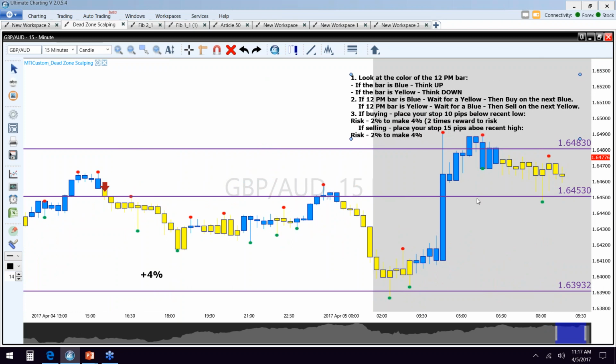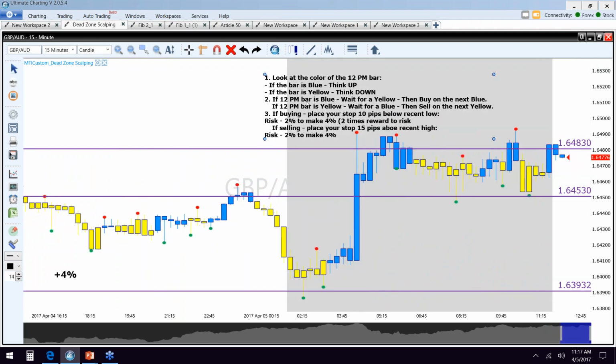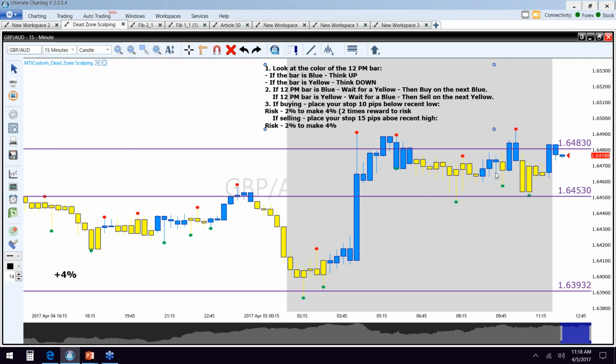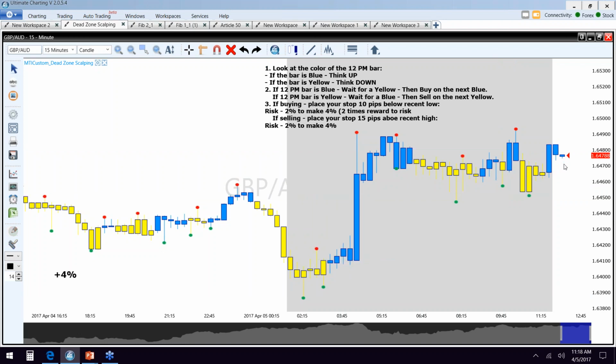Can anybody tell me what time it is? It is 11:18 Central, which means it is 12:18 Eastern. What color is the bar? Blue. So here's your game plan, dead zone traders. Wait for a yellow bar, buy on the close of the next blue bar, put your stop 10 pips below the low, target 2 times that, risk 2% to make 4%.